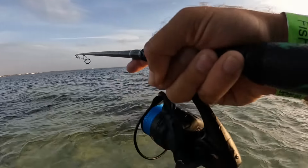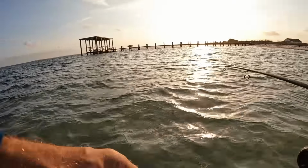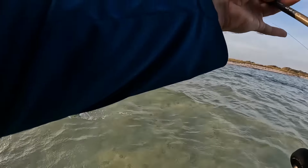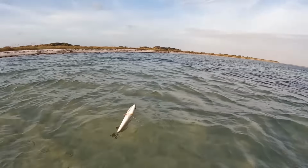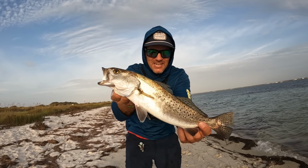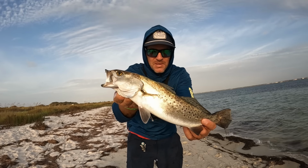I already would have my limit. That's another keeper. Nice keeper right there. Heck yeah. Woo! He's foul hooked, but that's a good one. So that's a keeper all day in the state of Florida. That's nice, and I'm actually going to keep him because he was bleeding and I tried to release him and he's not swimming off, so I will keep that guy.